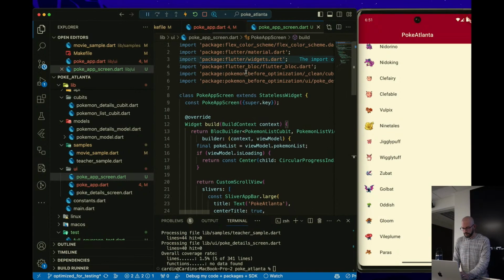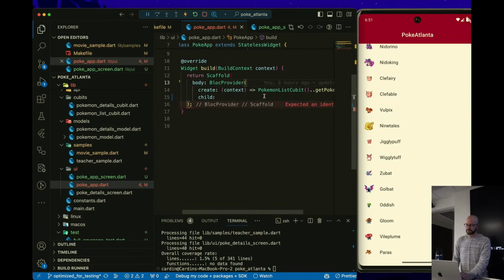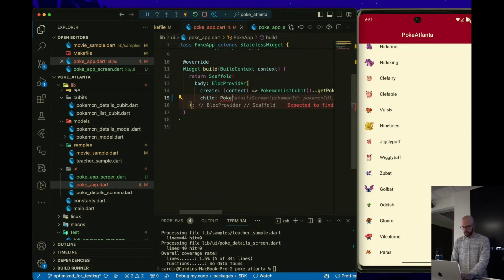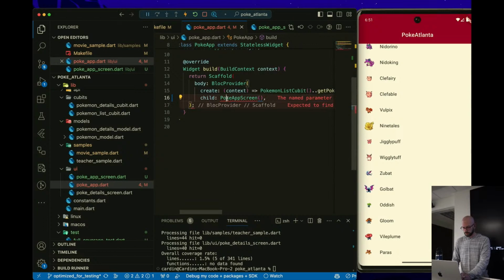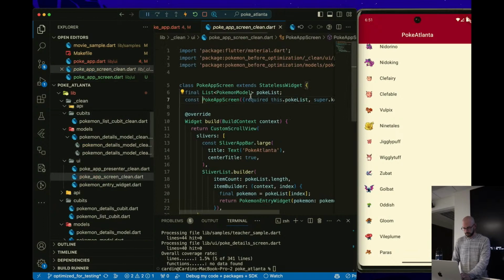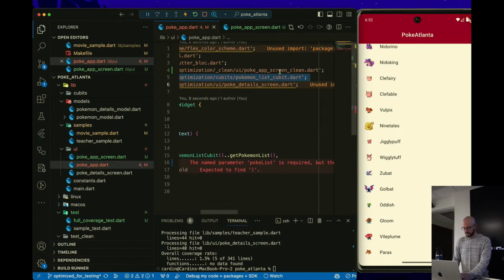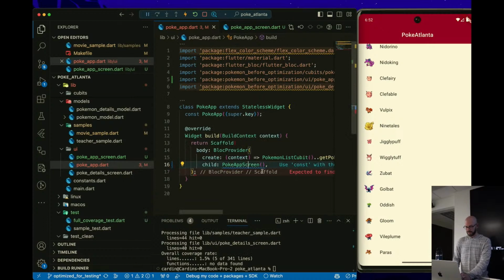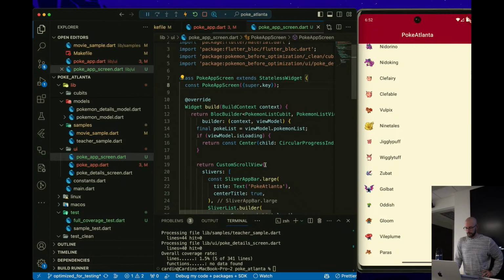Awesome. All right. So now what's really cool is I have my block initialized, or in this case my qubit initialized, in a separate section, and now I can just use this Poke detail, or not Poke detail screen, Poke App screen. Hang on one second. This is what I get for naming all my stuff similar names when I made my clean version. Yeah, there we go. Okay. All right, step one. Awesome.